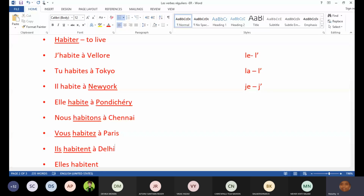Delhi. You can add any city and you can make the sentence. This is how you extend the sentence. We have already learned about nouns, right? You can just add any noun and you can make your sentence more meaningful. So now j'habite à Vellore. I've made a sentence which means I live in Vellore. Tu habites à Tokyo. You live in Tokyo. Il habite à New York. He lives in New York. Elle habite à Pondicherry. She lives in Pondicherry. Nous habitons à Chennai. We live in Chennai. Vous habitez à Paris. You live in Paris. Ils habitent à Delhi. They live in Delhi, etc. You can just extend the sentences by adding any noun.